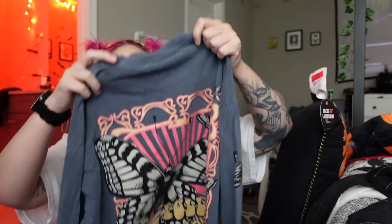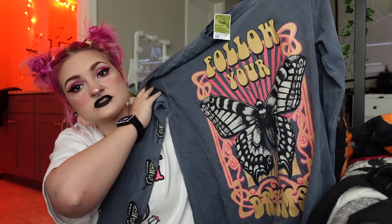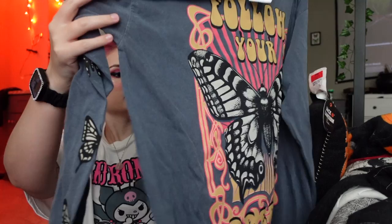Next, for $10, I got this long sleeve shirt. This is the front. It's a bit cringe. It says follow your dreams, which is kind of cringe, but I love the colors of it. And I love that it's long sleeves because I love the cold weather. And it has a huge butterfly on it. And the back of it says the same thing. I just thought that the colors, like I love this color scheme.